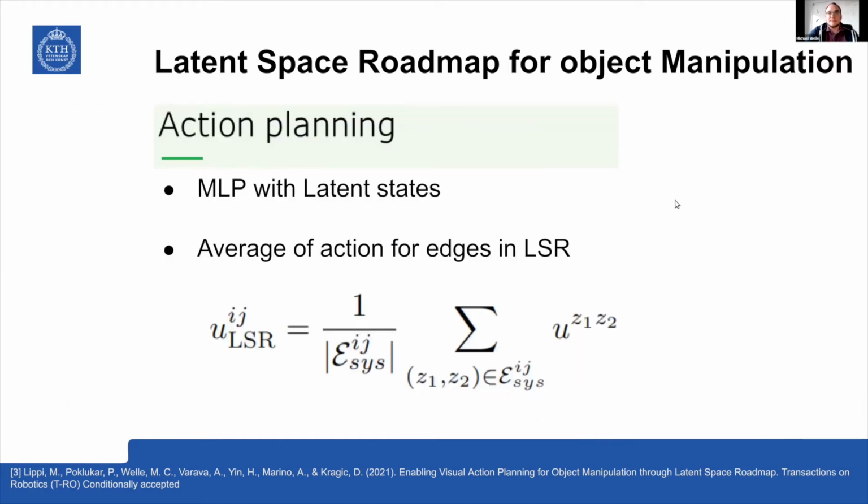Now, for the action planning, now that we have the latent space, there are many options to address this. One option we went for is to have a simple MLP where you feed in the start and goal state and then obtain the action that connects them. That's a supervised learning problem and was quite successful. Another option is to integrate the action directly into the latent space representation itself by averaging the actions we merge with the different edges that build the connection later. That's also quite successful, and which is more appropriate depends a bit on the task and domain you want to use.